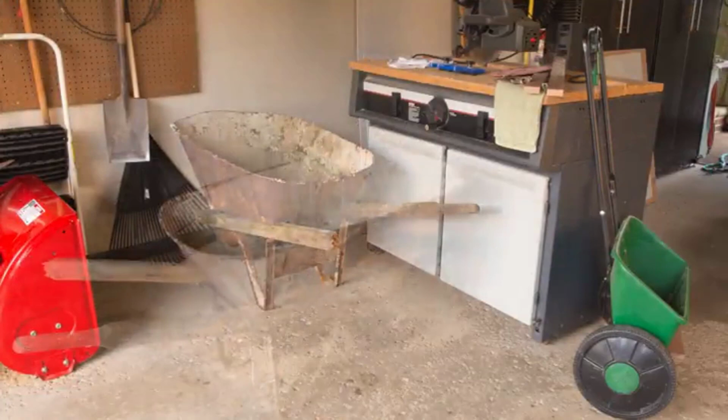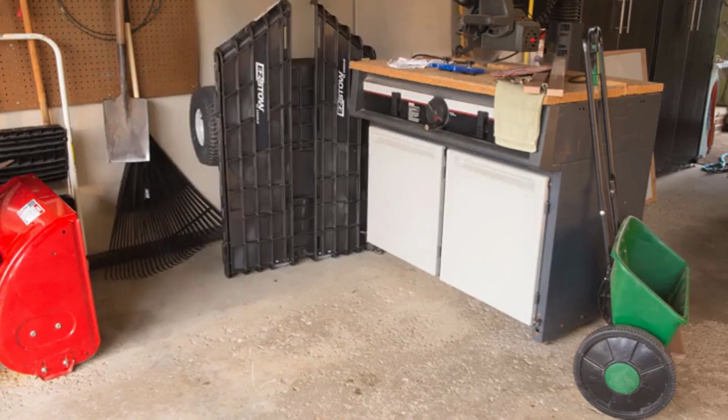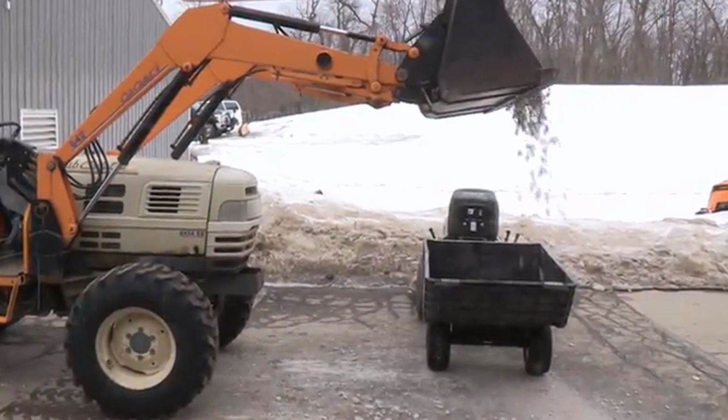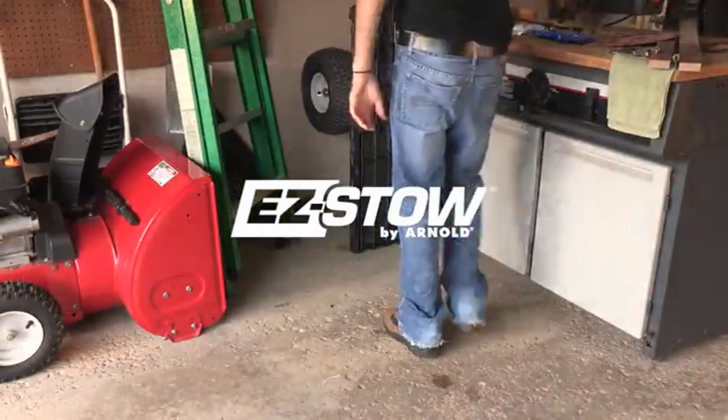The Easy Stow was designed for you to use the foldability to maximize those tight spaces in your garage or shed. Storage takes up to 70% less space vertically or on its side. Designed to be strong, durable, and rust-free with an 800-pound load capacity. This hauler pairs perfectly with all tractors and zero-turn mowers. The new Easy Stow by Arnold. Works hard, stores easily.